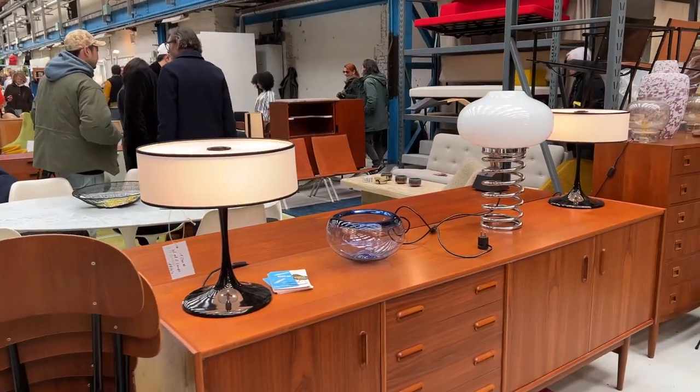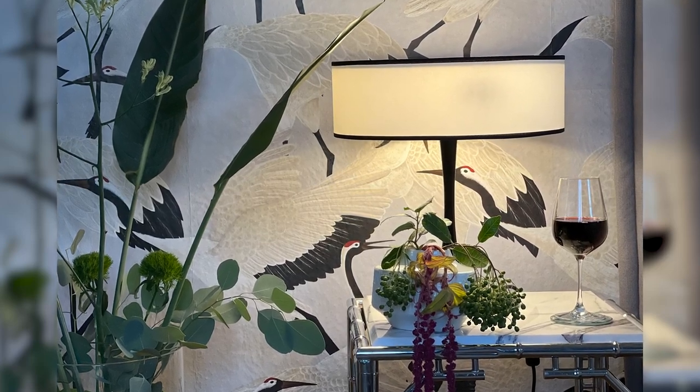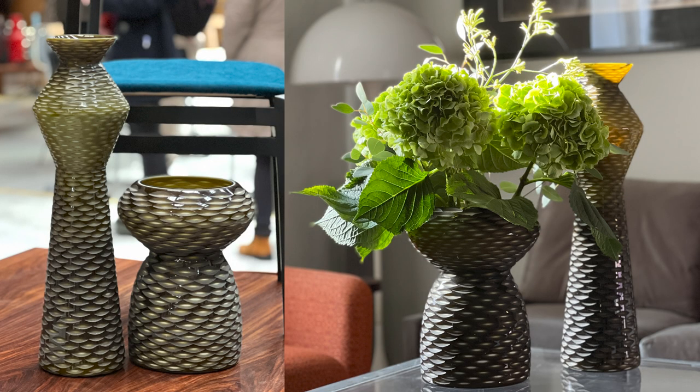Guys, enjoy that. I bet you're curious what I bought. Well, first thing I bought, I love these black lamps. I had to swipe them up. They've become my new bedside lamps, and I just couldn't pass up these beautiful green vases.